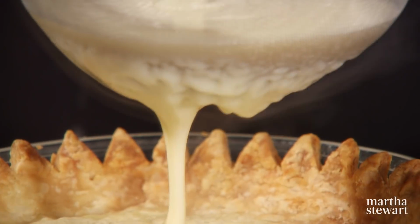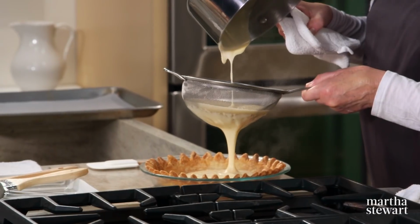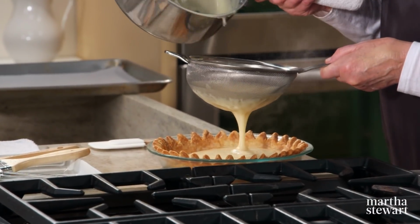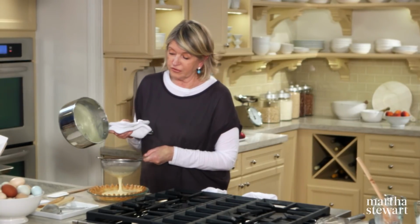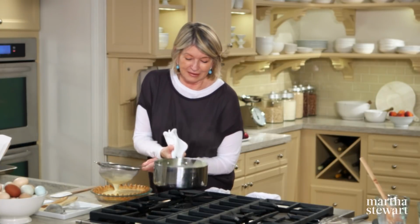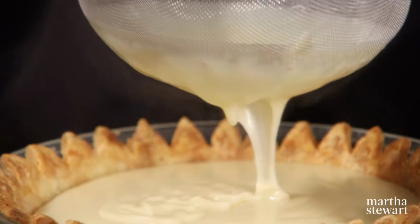So now we're going to pour it right into our beautifully baked crust. Be careful of the points, you don't want to break them. And you can just pour right through your strainer. If you have your husband or a friend, it would help right now to scrape out the remaining custard, but I'll manage.